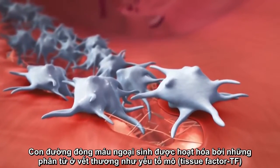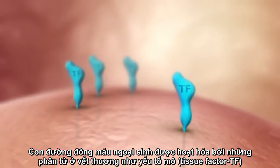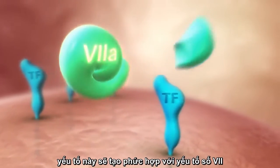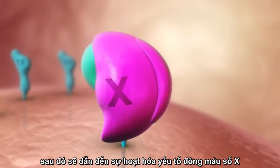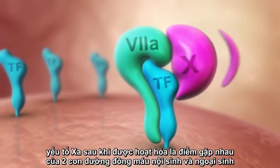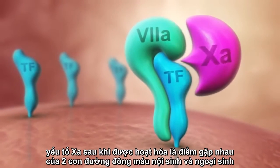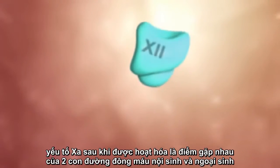Extrinsic activation begins with now exposed molecules of the vessel wall, such as tissue factor, which forms a complex with factor 7. Finally leading to the activation of factor 10. This factor 10A is the point at which the extrinsic and the intrinsic pathways of the coagulation cascade meet.